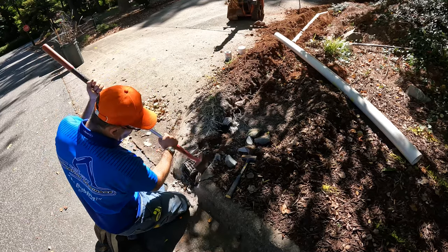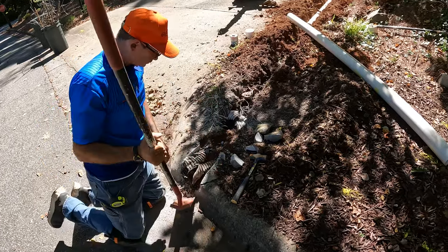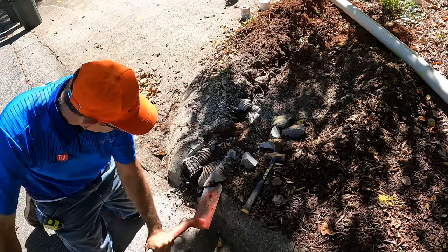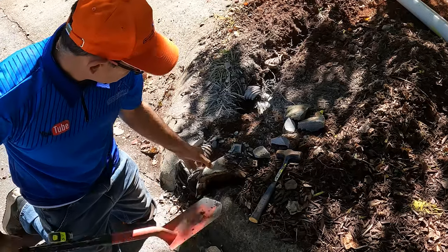Another really nice benefit of corrugated pipe is apparent when you go to install it. What happened here with this previous installation is their trench was too deep, and once they came to the curb here, the curb was higher than their trench. If you watch me as I'm pulling this old corrugated out, you'll see that it's just angling upward.